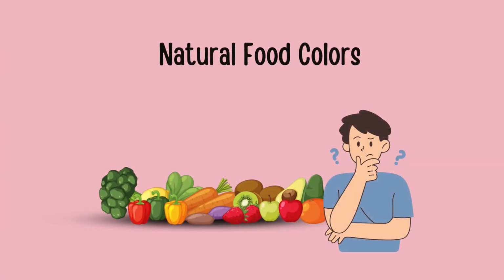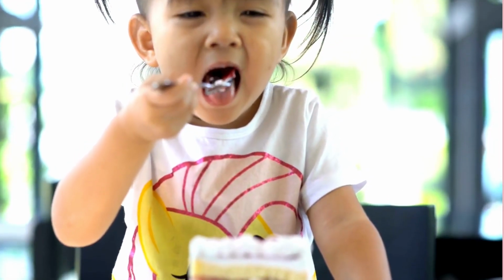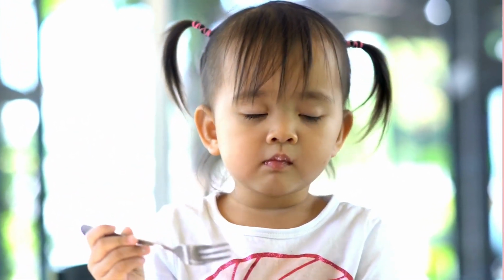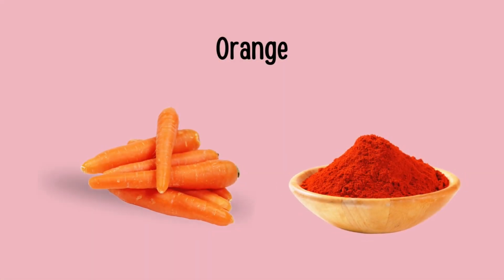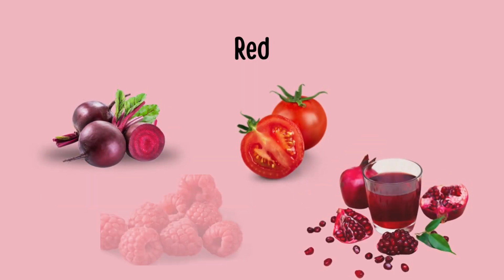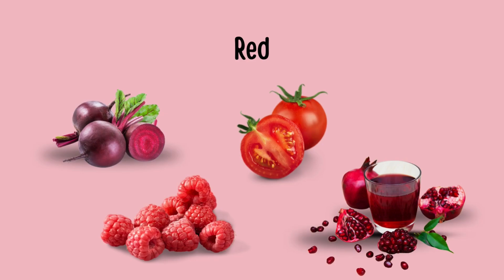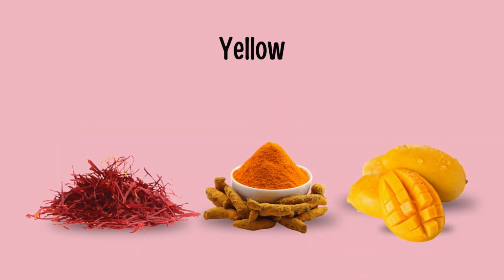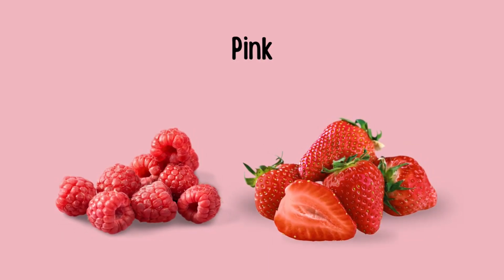Now, here are some natural food coloring options that will brighten your frosting without adding any chemicals. You won't be able to taste the fruit or vegetable flavor in the frosting because you're using such small amounts. For example, if you want to get orange, you can use carrots or paprika. If you want to get red, you can use beets, tomato, raspberries, or pure pomegranate juice. For yellow, you can use saffron, turmeric, or mango. For pink, you can use strawberries or raspberries.